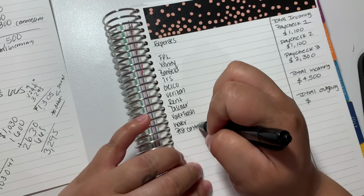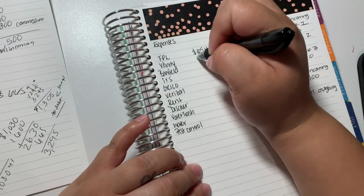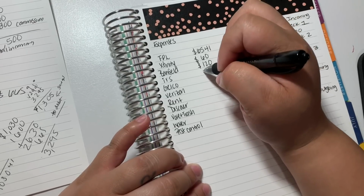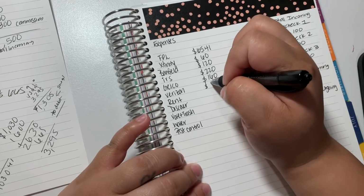I'm the type of person that aesthetically, it has to look nice, otherwise I won't stick to it. And I'm realizing that with the way I clean my house and the way I do my budget and all this other stuff. I don't know, I'm an aesthetics girl, so it has to look nice for me to keep doing it.